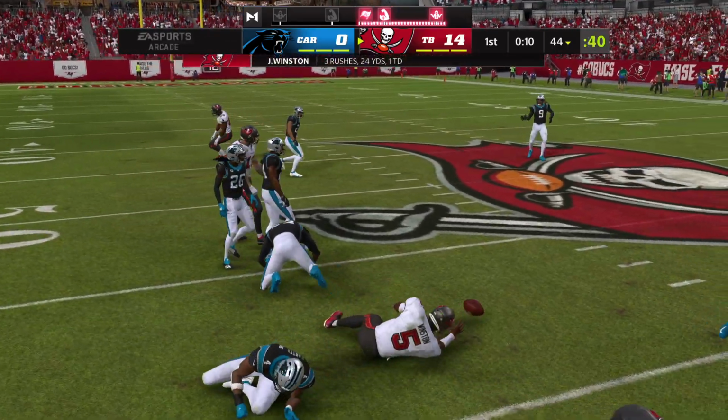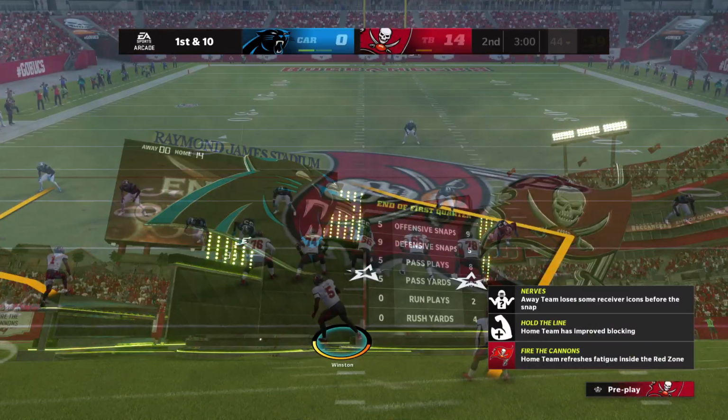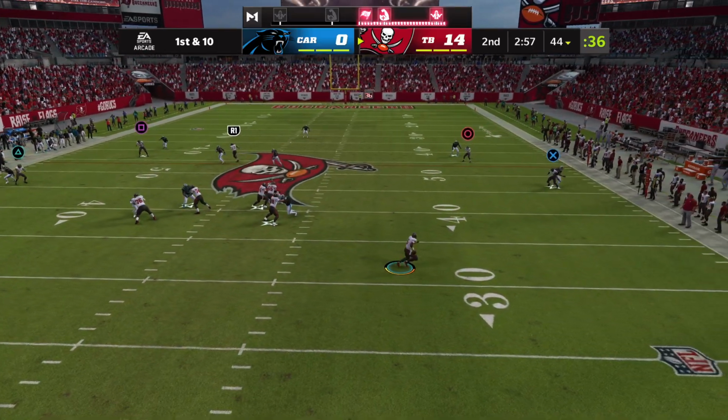And they'll get it up just short of the 45, at the 44. Second quarter now in Tampa Bay. It's the Buccaneers in control of the football. Jameis now on first down.